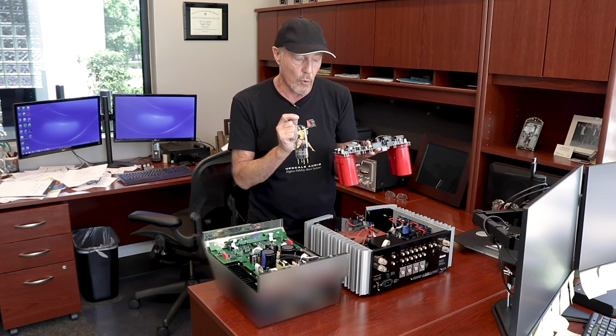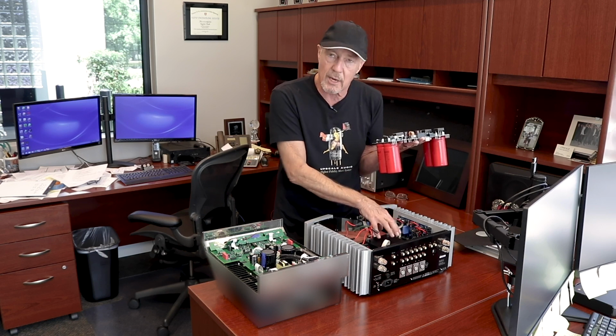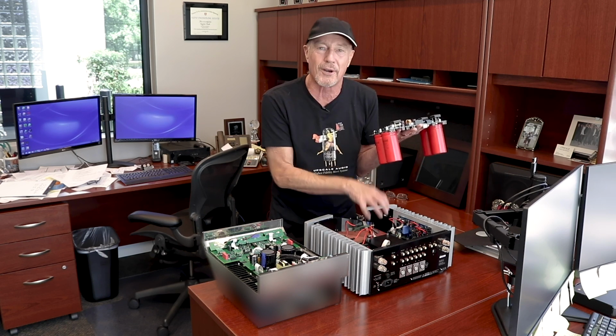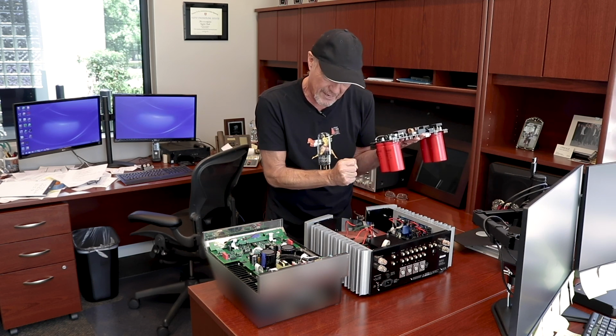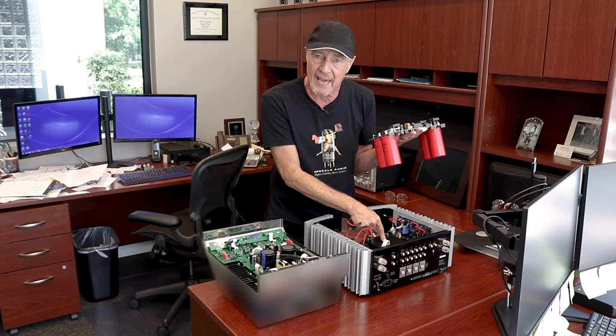And as I mentioned before, there's two separate windings coming off this power transformer. I wanted to take it apart even further, but I just said, oh, now we're getting too deep. This power transformer is badass.